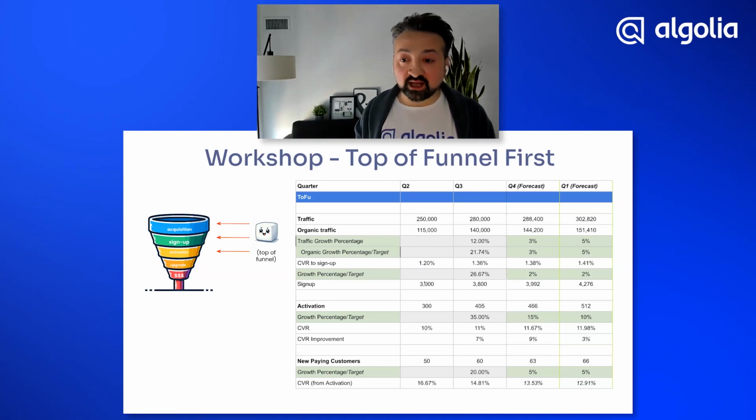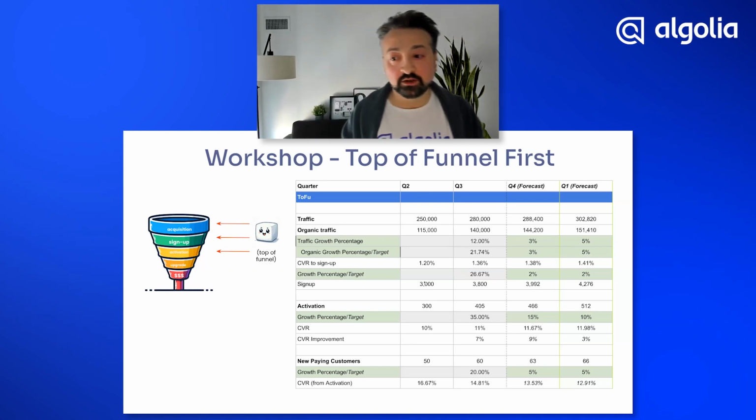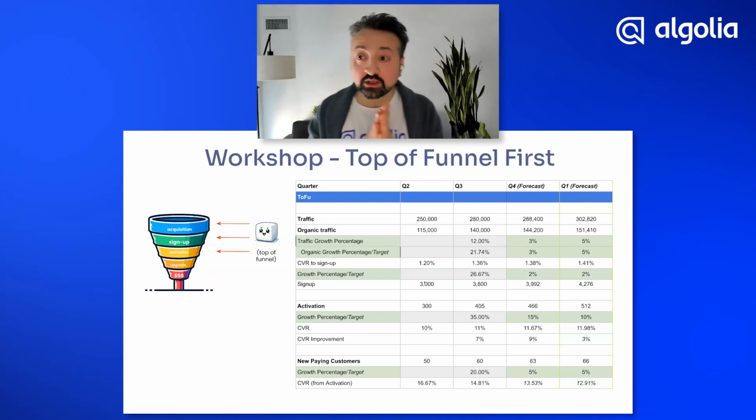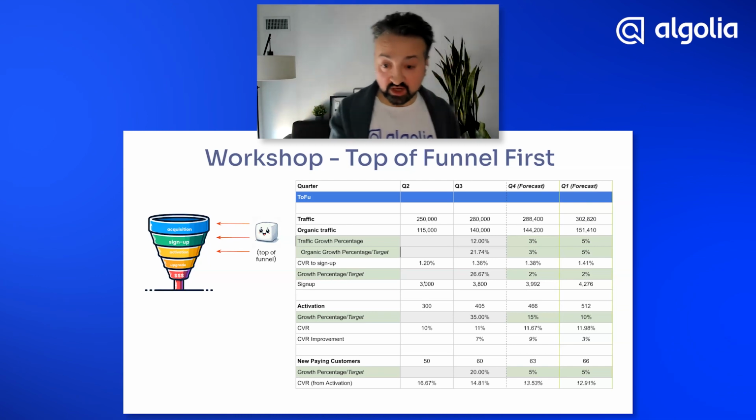And then you look at the conversion to sign up, and that 1.2% number, generally speaking, you want to aim for somewhere in the 2% range on this one, but then you can see that number then turns into signups.